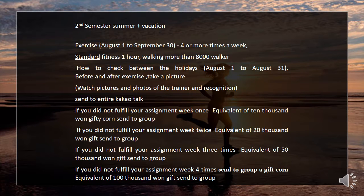Second semester, summer vacation. Exercise from August 1 to September 30, 4 or more times a week. Standard: fitness for 1 hour, or walking more than 8,000 steps. How to check during the holidays: before and after exercise, take a picture and send it to the whole KakaoTalk group. If you did not fulfill your assignment in a week, send the equivalent of a 10,000 won gift to the group, and the others are the same or much bigger.